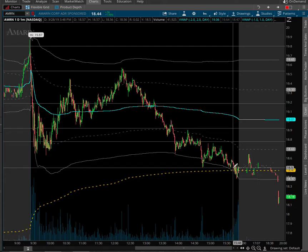I just want to show people how these VWAPs and multi-day VWAPs and range breaks have been very, very profitable. And they're very standard trades. They're pretty easy to follow and easy to find once you get the knack on how to find them, what to be looking for, and where to enter and where to exit. And that's what I do on a daily basis.